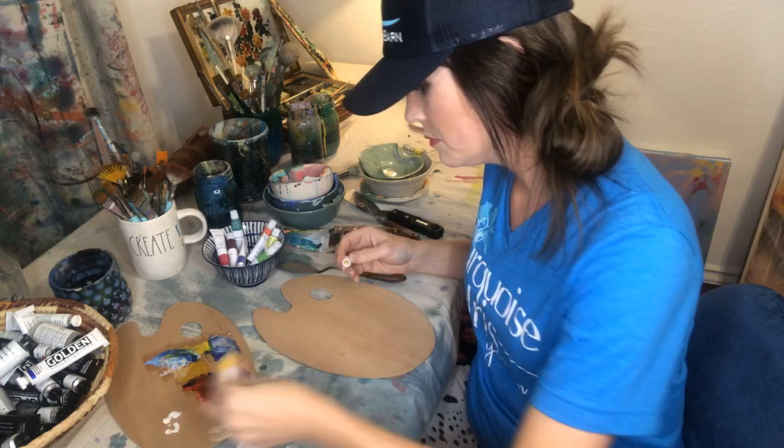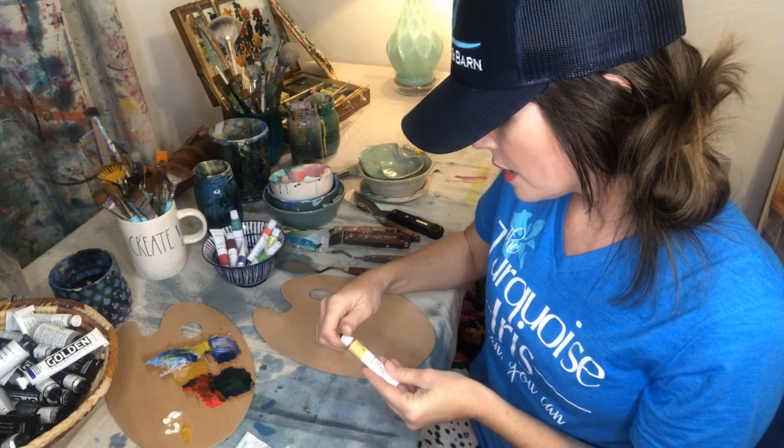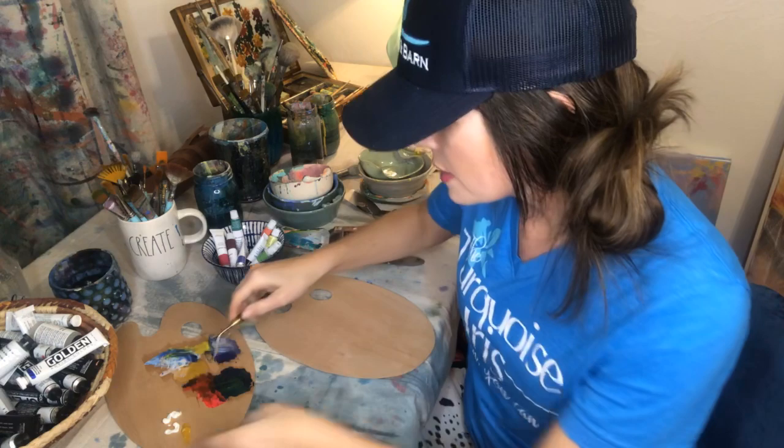Some of these colors I haven't even opened yet, but I'm going to take the mustard color, kind of an ochre color, and I'm going to mix it with the white.